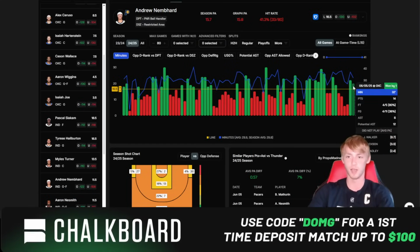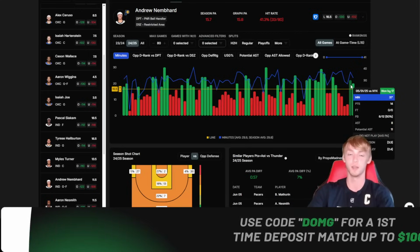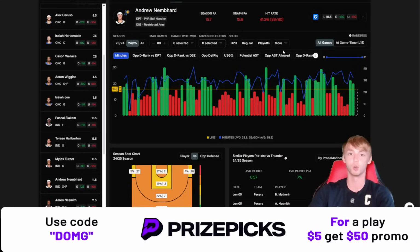He just played 30 minutes last game though, or 32 minutes last game. The game before that too, he played 37 in the last game against the Knicks. So I think we should be seeing some more high minutes and some more good usage from Nembhard. We crushed this read in game 1. They're going to crush it again in game 2.